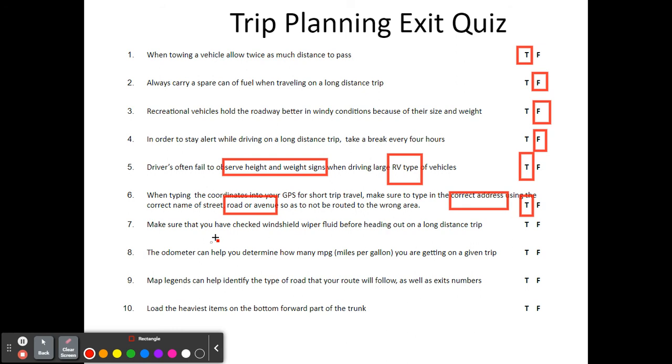Make sure that you have checked windshield wiper fluid before heading out on a long distance trip. That is true. Make sure all these fluids have been checked. The odometer can help you determine how many miles per gallon you are getting on a given trip. That is true.